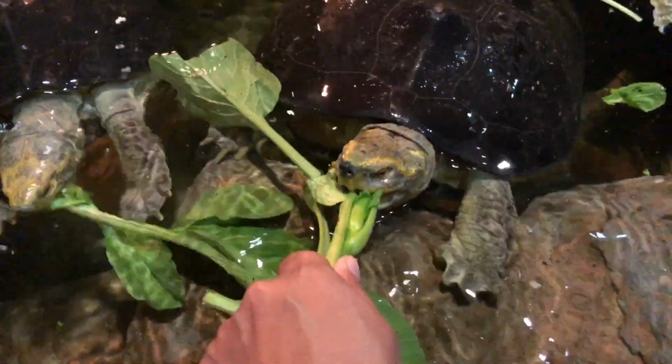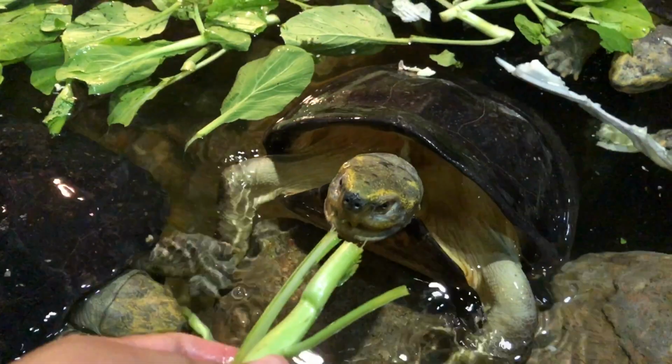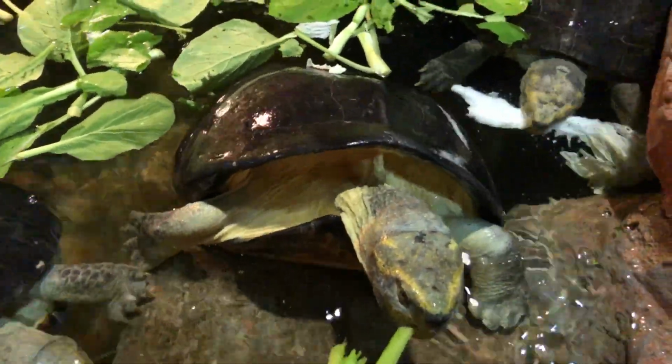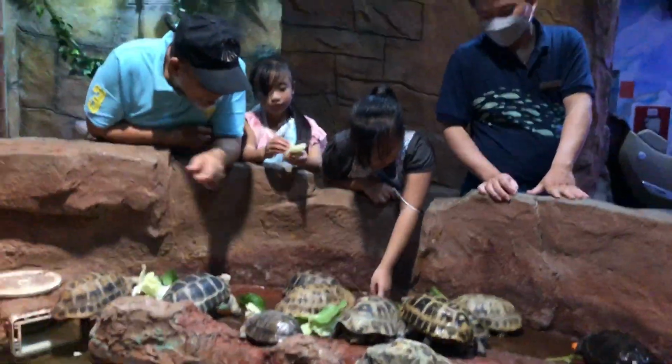Babies can do this as soon as they hatch. A mother turtle digs a nest in the dirt or sand. She lays her eggs in it, then she covers it. The eggs sit for many weeks. Then tap, tap, crack, the eggs hatch.